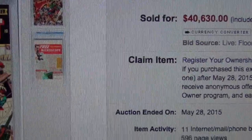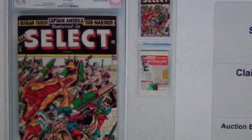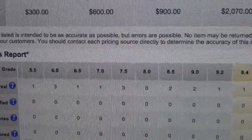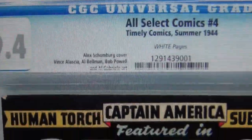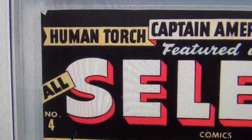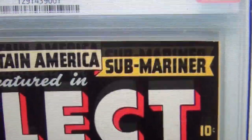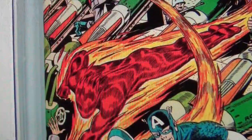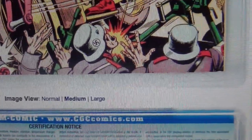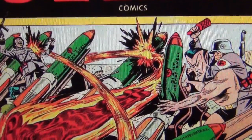High pedigree, 40,000. My goodness. Beautiful. Let's see if we can get you a better screen. It's so sharp. What makes the high pedigree so special? Just look at the black. This book is 71 years old. Just look at how sharp, razor sharp edge and corner. Look at that. Goodness. Look at the back cover. Gorgeous white. Beautiful.